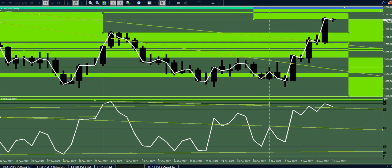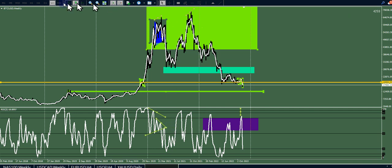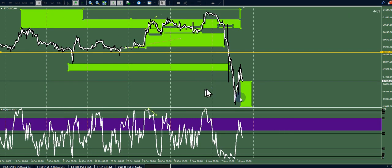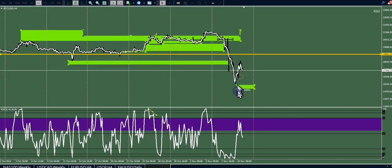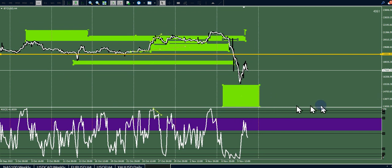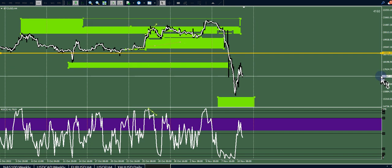Everybody's all excited. Check out that 4 hour. Are we getting filled here on my 4 hour Bitcoin? Oof, I want to buy here. Man, I want to buy so much Bitcoin now. I'm going to load the wagon down here all the way to 13 grand into Christmas.